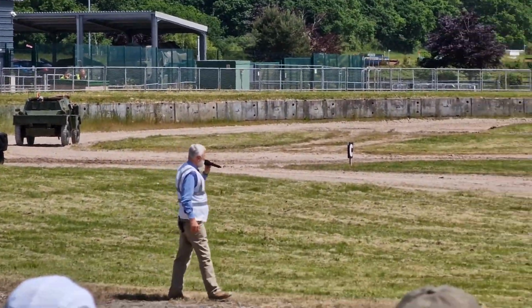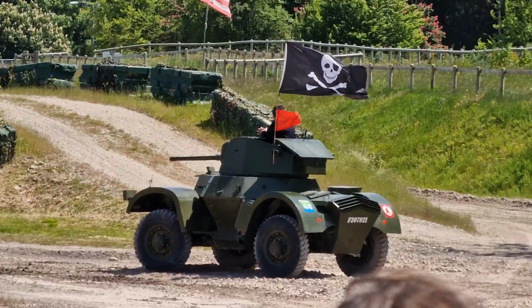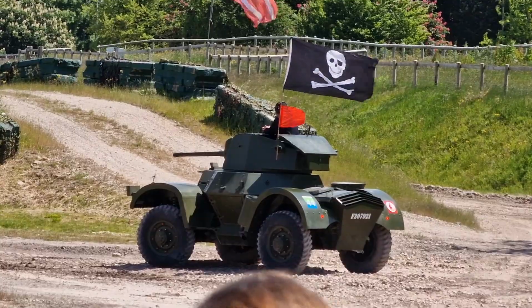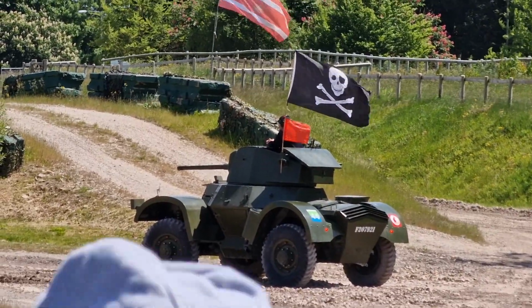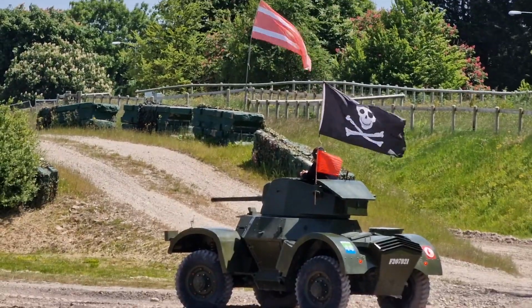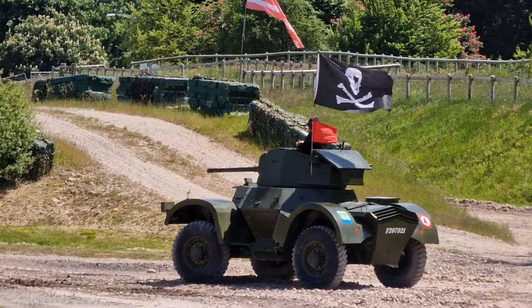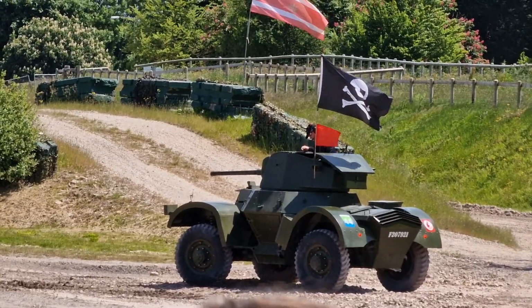But down the other end of the field, to take them on, there's our 432 with our infantry. They've debussed, or that's like deployed, out the back of the vehicle. They're lining up there for their section attack. At least I hope they're lining up for their section attack. Just working out what's going on down the far end.